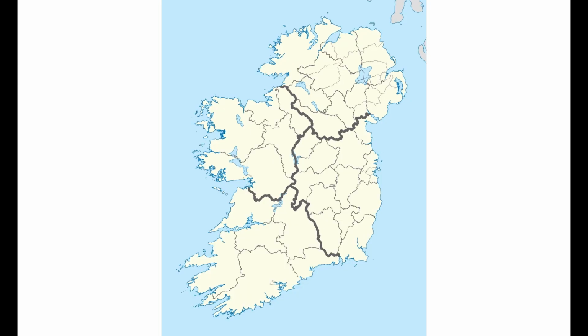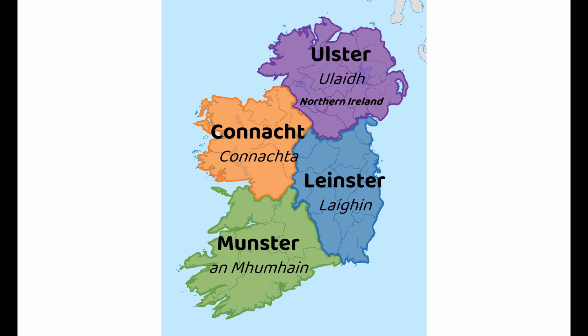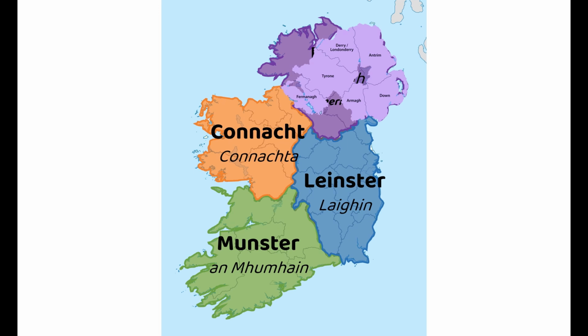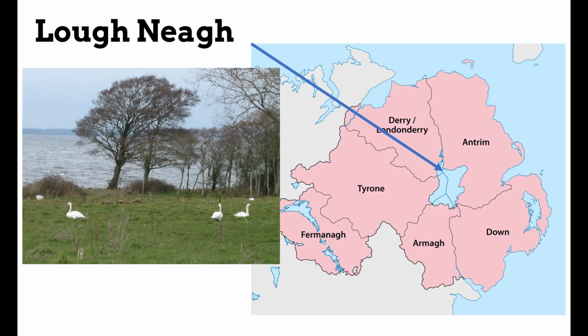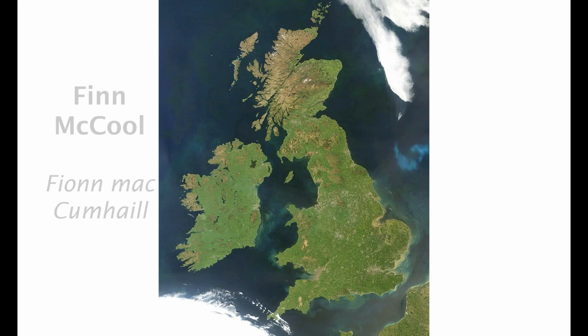One of the other things I'll touch on again in the next section is that Ireland is split up into 4 regions. The 4 historic regions of Ireland are Munster, Connacht, Leinster, and Ulster in the north. Ulster is what Northern Ireland is called today because it more or less takes the shape of the historic region of the same name. At the center of Ulster is the largest lake in the British Isles, which is called Lough Neagh, which, according to Irish legend, the giant Finn McCool grabbed a giant clump of soil out of the ground, which became the lake, and he tossed it into the sea, which became the Isle of Man.